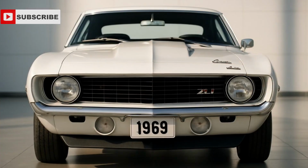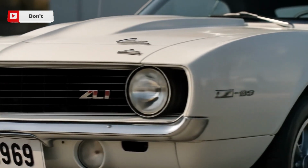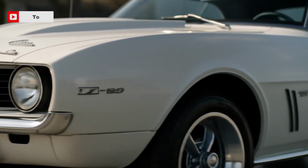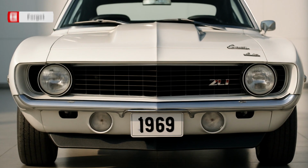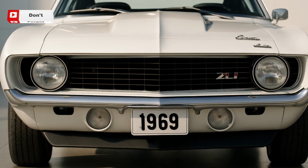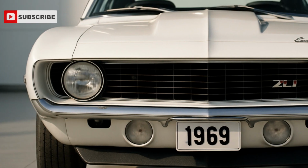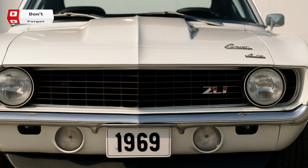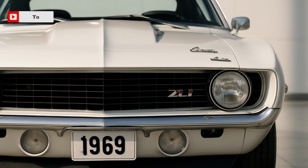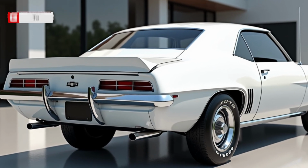Number 1, the 1969 Chevrolet Camaro ZL-1, 69 produced. At first glance, the 1969 Chevrolet Camaro ZL-1 looks like any other Camaro from that year. But peel back the layers, and you uncover one of the most ferocious muscle cars ever built. A race-bred monster so fast, it barely qualified as street legal. And with only 69 produced, this is one of the rarest and most legendary muscle cars in history.